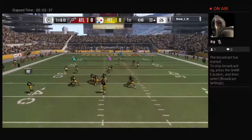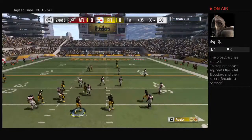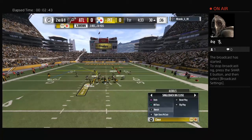Now Roethlisberger on first down. Got him in. It's Brown. Give him a couple on the catch. It's 2nd and 8. Second down now after the pass completion.